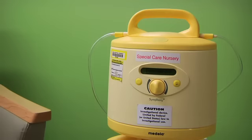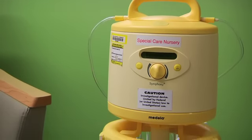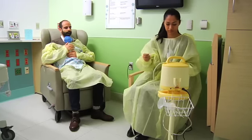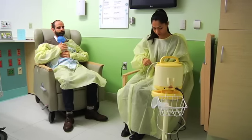Each of our rooms has a breast pump. It has a refrigerator to store the milk. And when the parents are here, they have the privacy that they can actually feed their baby at the breast, or the mother, for example, might use the breast pump while the father holds the baby in skin-to-skin care. So it becomes very, very family-centered.